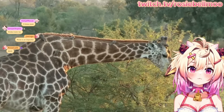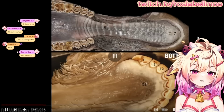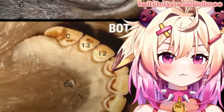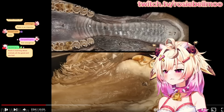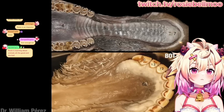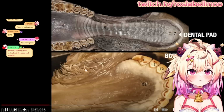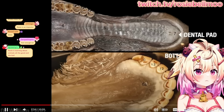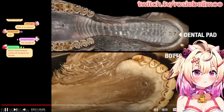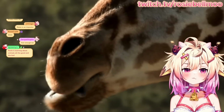To get at leaves like these, it has modified mouth parts. On the top of the giraffe's mouth, what the absolute balls is this? This looks like the inside of a Diablo dungeon. The front teeth have migrated to the back to help with the chewing. In their place is a fleshy dental pad. Not the best name, is it? The dental pad is used in conjunction with the bottom teeth to grab and tear at leaves. Their lips are tough like a cowboy, but bendy to help them navigate thorns.